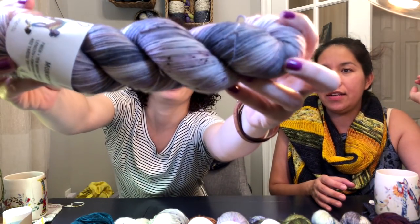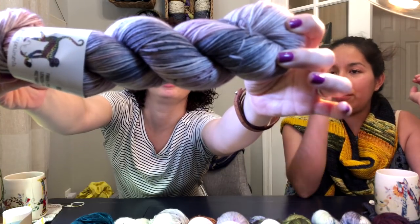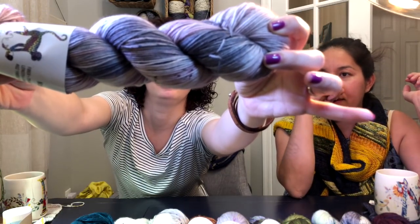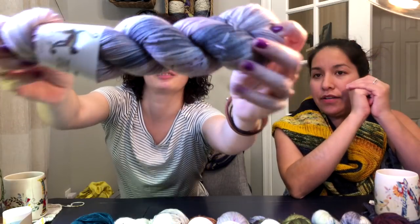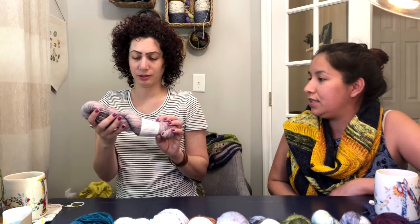With gray. Yeah. Someone ordered that colorway probably last week. I dyed it all up already because they want to make a sweater, the Rose Cardigan, out of it. That's going to look beautiful. Yeah, I think it is. I have it ready to send out. I just need to skein it up, package it, and put it in the mail. I'm definitely gravitating towards that too.